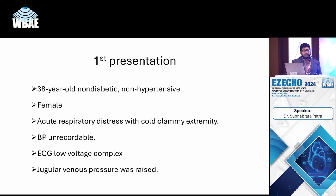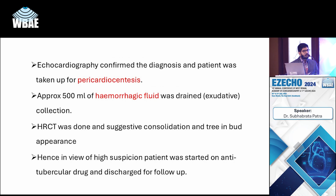Approximately 500 ml of hemorrhagic fluid was drained, which was exudative in nature, and the patient was symptomatically relieved. We kept a pigtail in the pericardial space, and for routine diagnostic purposes, we went ahead with all the diagnostic measures, and HRCT was done.